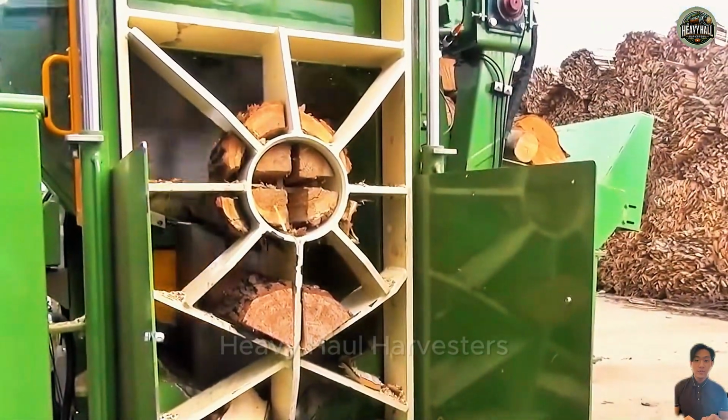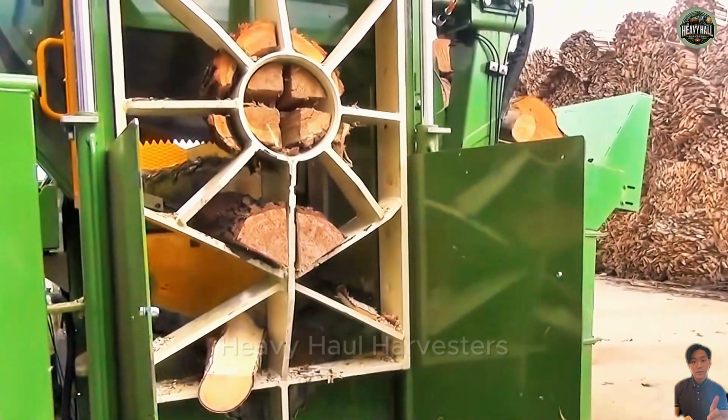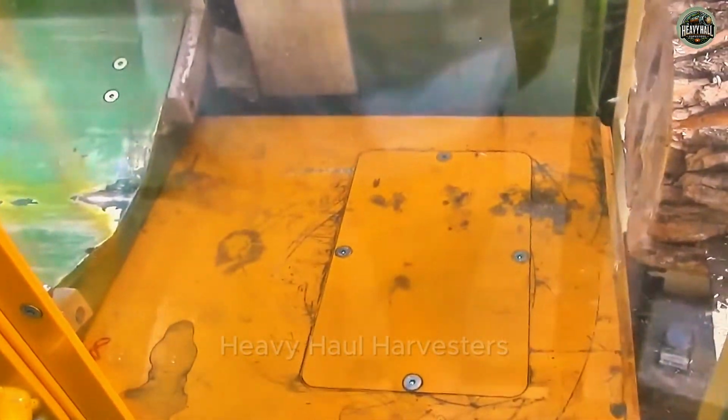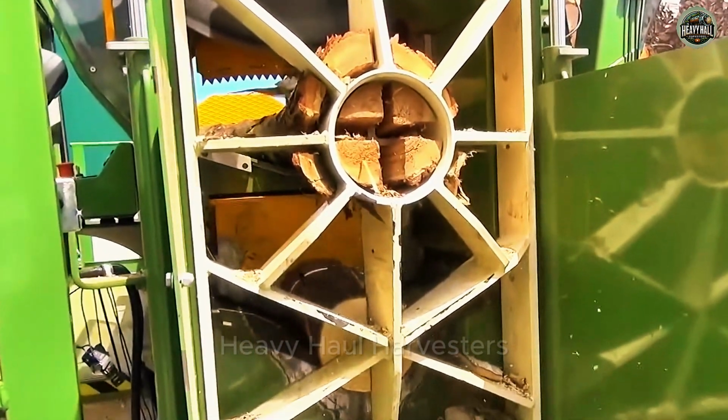Next, we come to the automated wood processing system that is performing the cutting and splitting process. Initially, a tree trunk is placed on a conveyor belt and fed into the cutter. Sharp rotating blades split the log into small pieces.